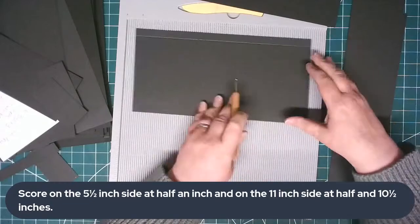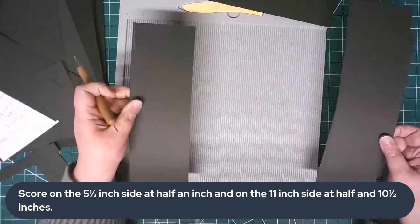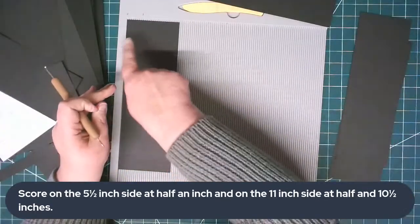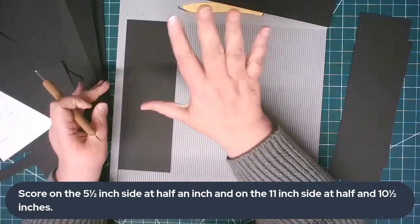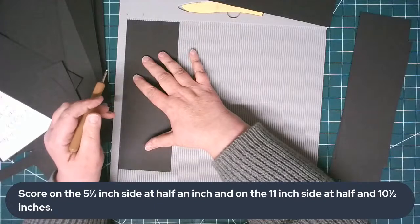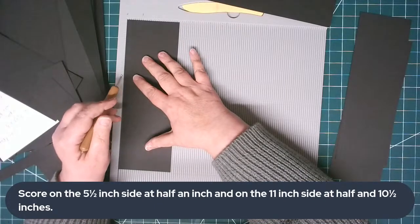We're going to score on the 11-inch side at 1/2 inch and at 10.5 inches. Okay. Right, now these bits that we've got that are 3.5-ish. Pop that up to the top on the 3.5-ish inch side, okay? And I want you to start scoring every 1/4 inch, starting at 1 inch.